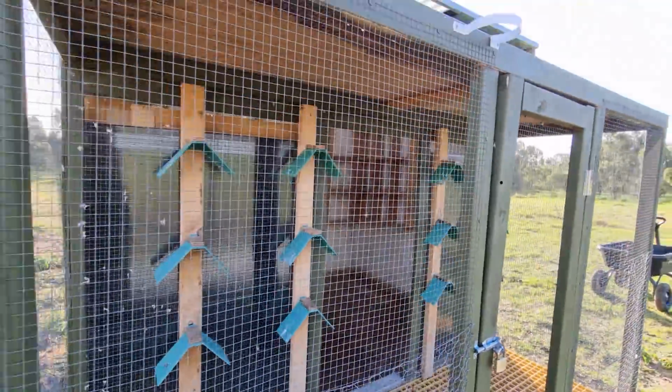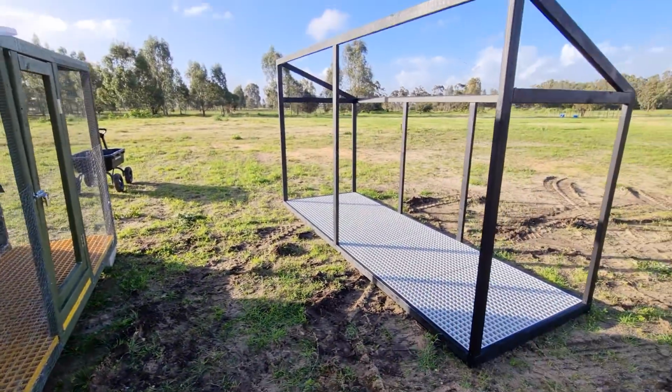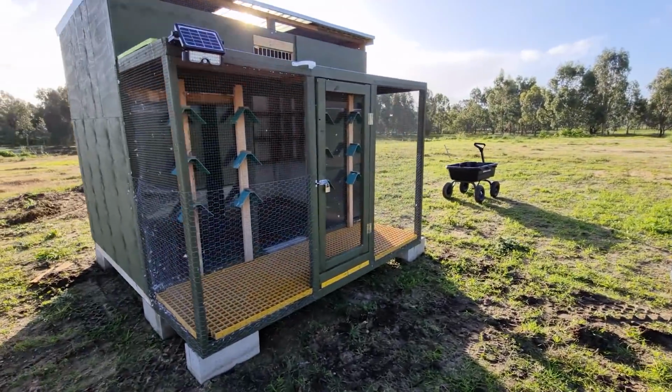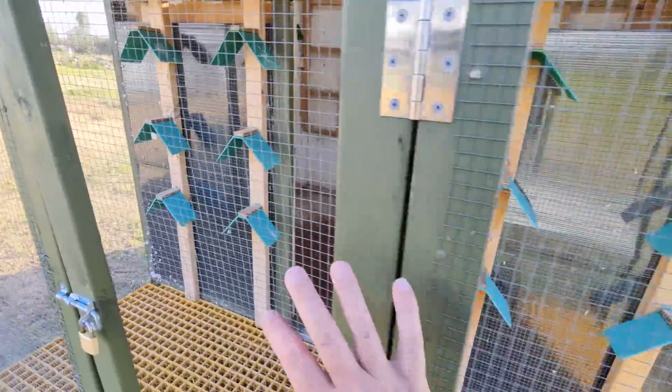So this little loft is going to start getting a bit of a tidy up soon, and I'm pretty excited about it actually. But we won't go into too much more, that's more of an update. We'll go and have a look at what's going on in the breeders, because I need to get all these birds back in here and get them fed as well.